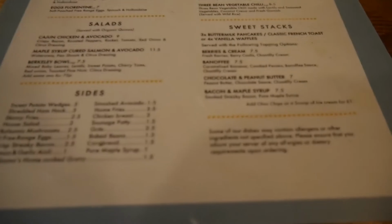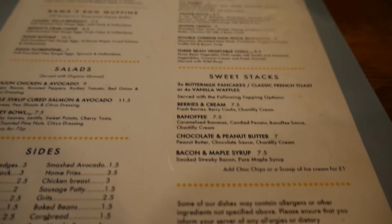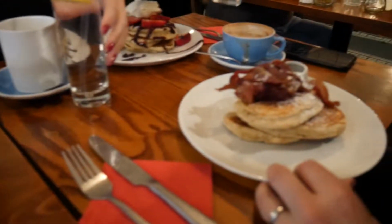Can you have the berries and cream pancake, please? On pancake day, we have pancakes. Yeah, berries and cream. Oh, that's mine too. Do you want our faces in it, Adam? Do you want your faces in it?